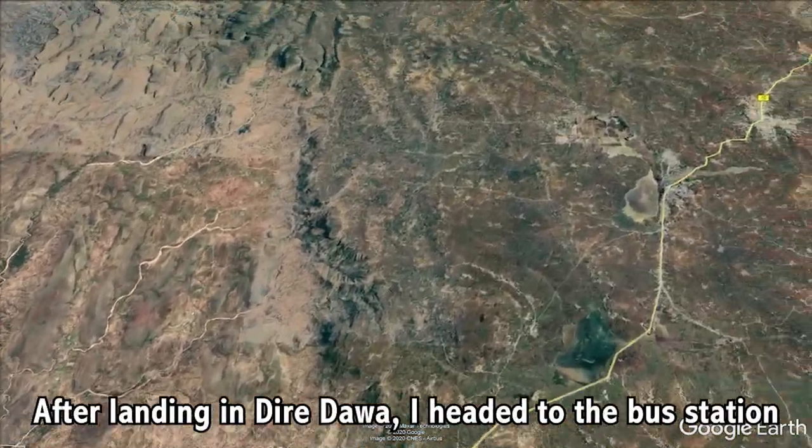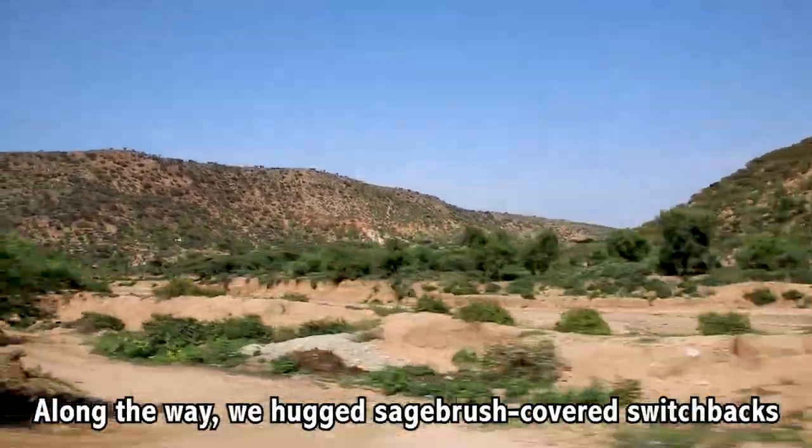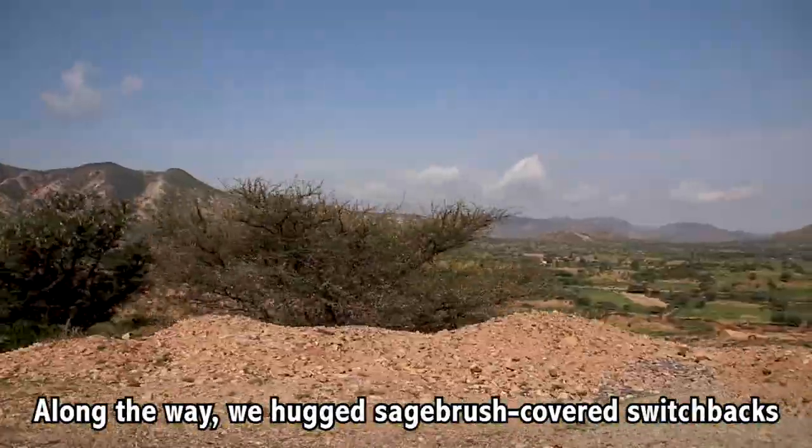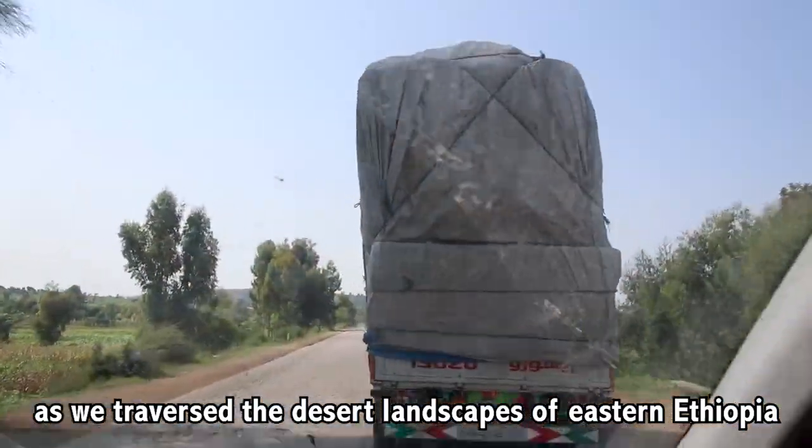After landing in Dire Dawa, I headed to the bus station to catch a bus to the nearby city of Harar. Along the way, we hugged sagebrush-covered switchbacks as we traversed the desert landscapes of eastern Ethiopia.